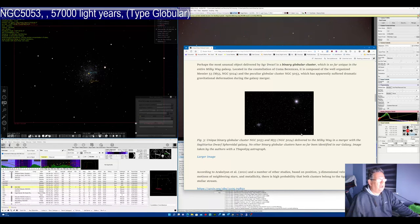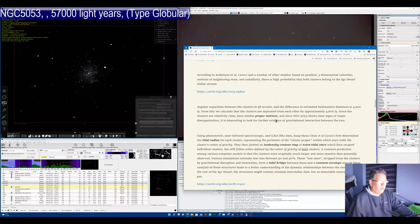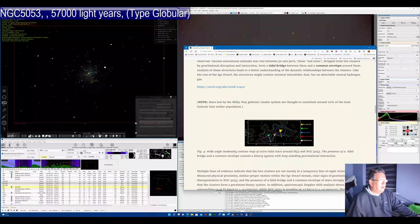My telescope hasn't got the field of view. My telescope's field of view actually fits in between those two. And the real distance between them is 4,500 light years. But this article goes on to talk about, obviously, their similarities in their makeup, also the fact that there's a kind of gravitational bridge, a tidal bridge between them, and a common envelope, I suppose, of stars and things.